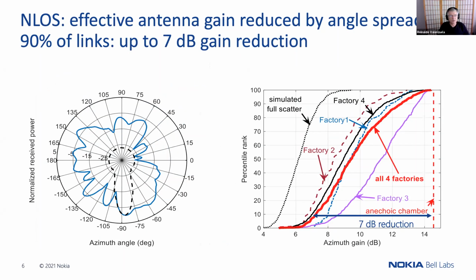Okay, thank you. So antenna gain is now significantly degraded. From a scientific point of view, this is very rewarding. It's an interesting phenomenon. There is a 7 dB reduction from nominal, the dashed vertical line on the right. And you can see that if you want to make a link budget that operates 90% of the time, you're going to have to derate your antenna by 7 dB.